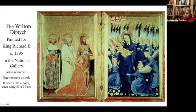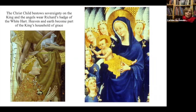Right, we're going in close now to see Richard looking up opposite, and there we have the baby Jesus with his right hand raised in blessing. And what he's doing here, what's going on here, is that he is bestowing in blessing the righteous sovereignty on the king, of being the king. And of course, in those days, in the Middle Ages, the king was seen as God's agent on earth.